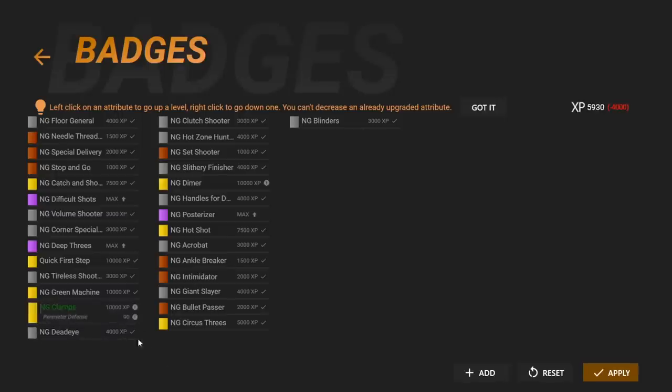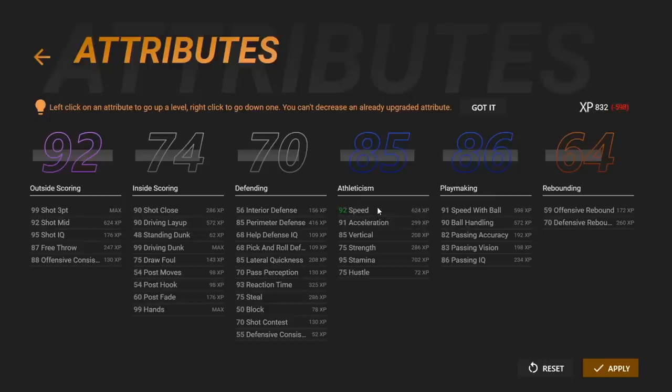First things first, let's get that gold clamps for Ben Simmons. I've been watching too much flight recently. Let's give him some more defensive badges. That's the only thing he's lacking right now. Silver, interceptor, and let's give him rim protector, man. Very underrated badge, even for a guard, that he can still protect that rim. And let's use the rest on his speed and acceleration and vertical and steal. And there's the upgrading, man.